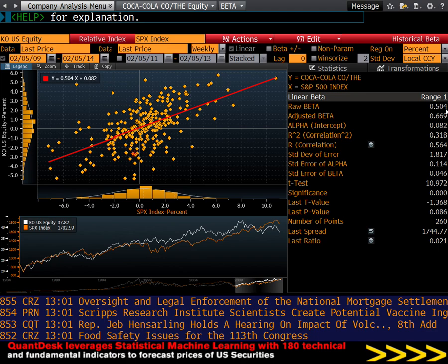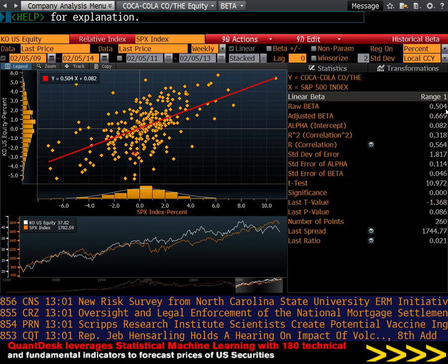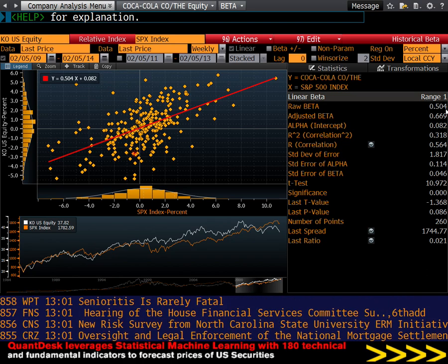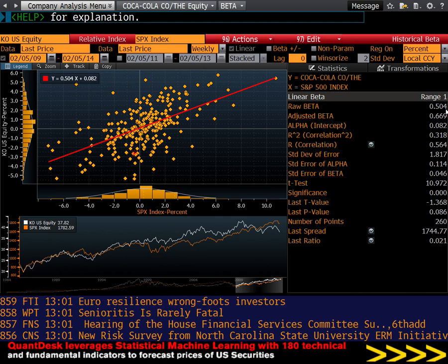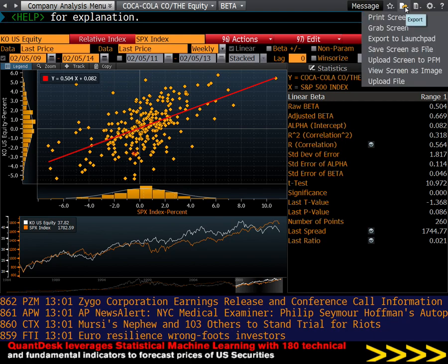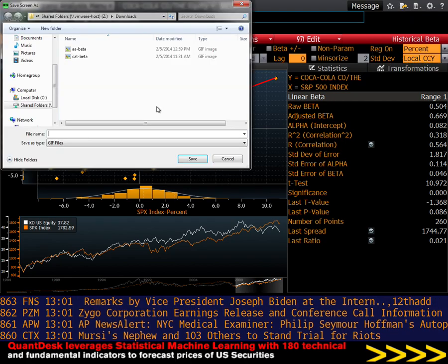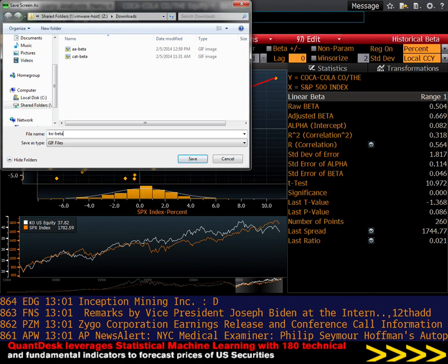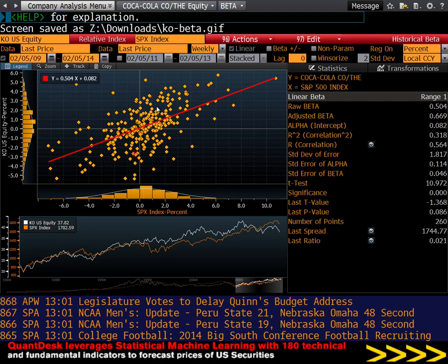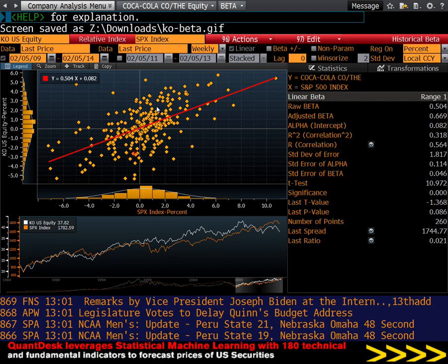If the market goes down 1%, they go down 0.5%. So yes, they have some tie to the economy, some tie to the market, but not nearly as much as Alcoa, the aluminum company. And so that's what we need to understand about the two. And if I wanted to take a screenshot, again, export, save screen as file, I'll call this KO-beta. So that's one of the first parts of your homework assignment that everyone in this room will need to do by Monday. Questions about this?